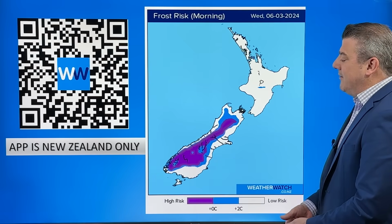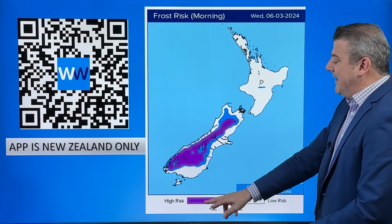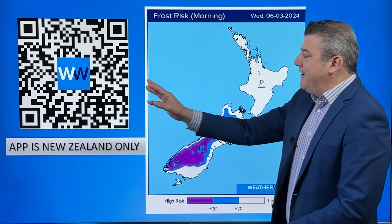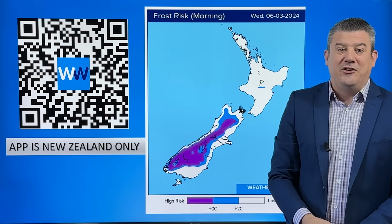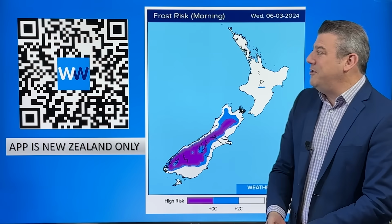We've got some frost around tonight. This is for the South Island's interior mostly. That's where you get down to that 0 degree mark or below. And don't forget, you can set up your own frost alerts using our new app. You can set the temperature for whichever works best for you in your part of New Zealand.